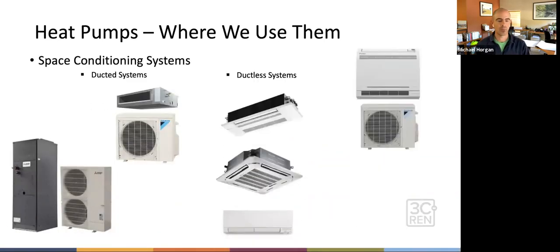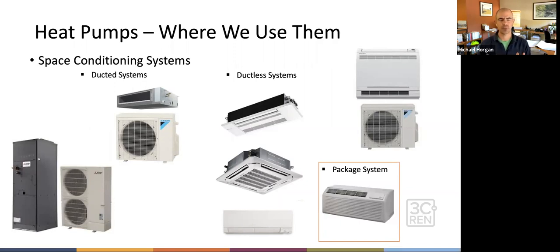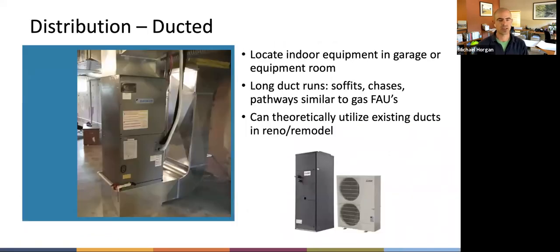Space conditioning. This is a big topic and probably what a lot of people think about when they think of heat pumps. We teach an entire different course on just heat pumps for hot water, which is a lot of fun if you're into that kind of geeky stuff. But for space conditioning, there are really 3 systems. We have a ducted system heat pump. We have ductless system heat pumps. We also have a package system, sometimes called a package terminal system heat pump. That's often what we'd see in a Days Inn or a Motel 6, where they have that little unit underneath the window. We'll go over the ducted and the ductless, the ones we'll probably be using most often, so we'll give you a little insight into those.